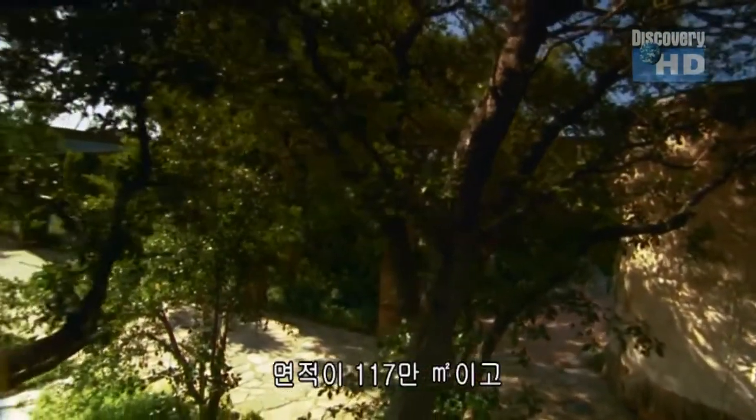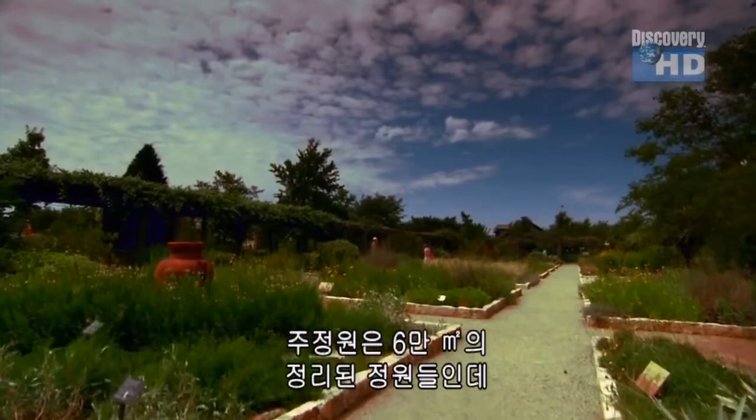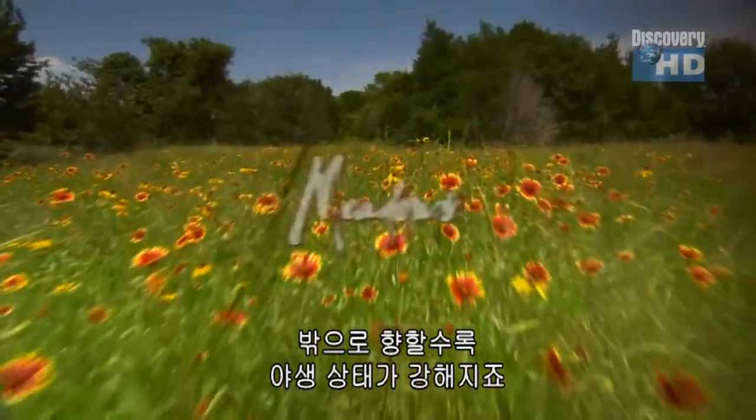We're at about 289 acres, and the main garden corridor is about 16 acres of more designed gardens, and then as you work your way out, it gets into a more wild state.